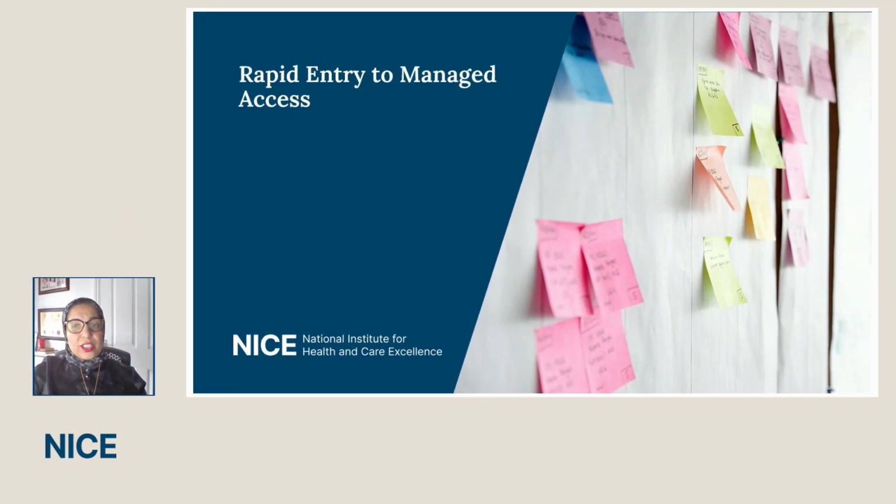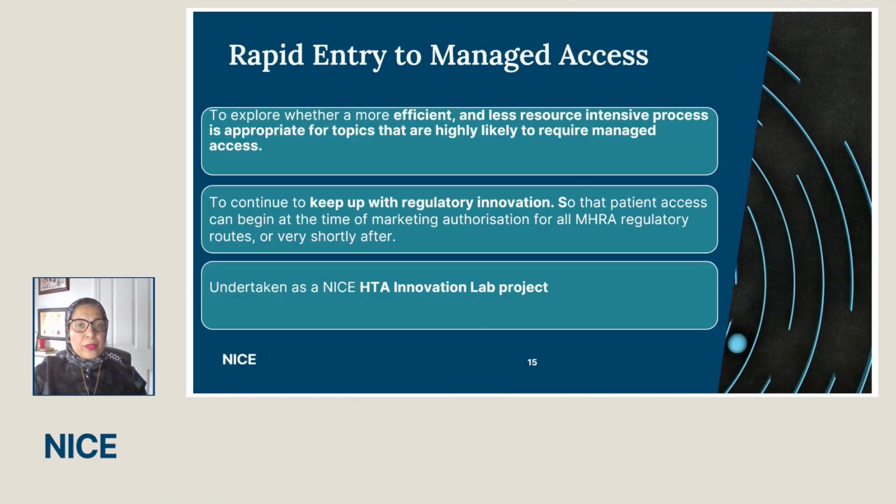So I will now briefly summarize our ongoing work to improve the timeliness of the process of entry to managed access for the drugs that will require managed access agreements. This work was undertaken to achieve two main objectives, actually. Firstly, we wanted to speed up patient access to medicines so that it can begin at the time of marketing authorization or very shortly after for all MHRA regulatory routes.